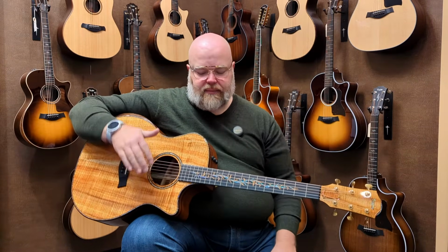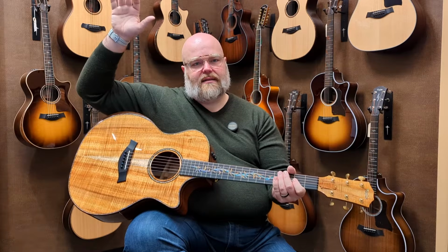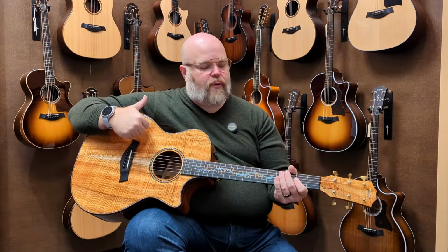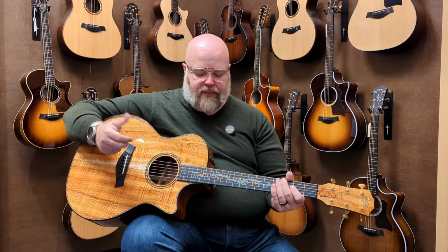The other benefits to Koa is that, in addition to the warmth in the mid-range that mahogany offers, it offers this bell-like treble on the top end, which is really nice. And when John Anno demos this for you a little bit later, you'll be able to hear those qualities in the sound, the warmth of the mid-range, but also some of the treble.